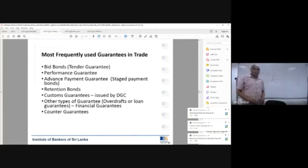Most frequently used guarantees in trade. In international trade, when your customer comes to the bank requesting guarantees, it is mainly for bid bonds. What do you mean by bid bonds, or tender guarantee?